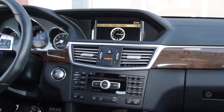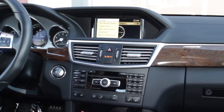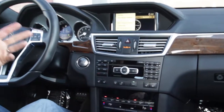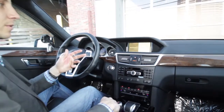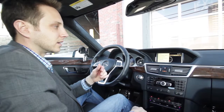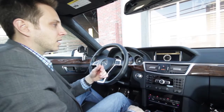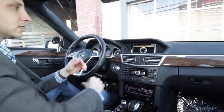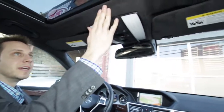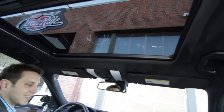We'll go through the system settings here. So text reader speed, your phone can come in, it can actually read you your text. Voice control for the car itself. The rear view camera, do you want that on or off? How does that activate? Language, Bluetooth, and etc. Okay, we'll go back to our navigation settings. So that really walks through. I'm trying to think if I hit anything else. You can look above. Again, sunroof, moonroof, almost standard on this class of car.